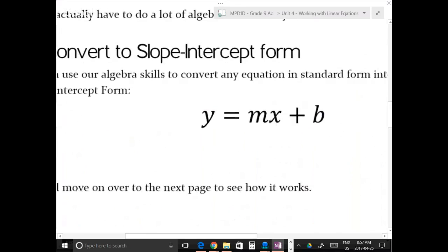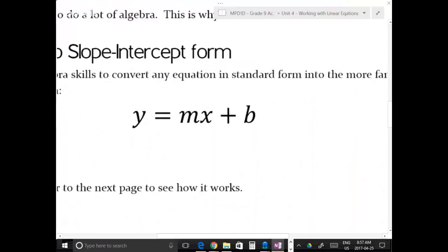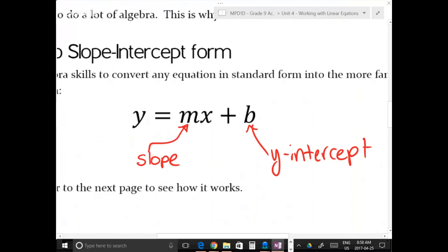Why do we call this slope-intercept form? What do these letters stand for? Yeah, m is slope, x is x, and b is y-intercept. Very good. That's slope. That's the y-intercept. And you're right, x and y remain x and y. We would think of this as the output. It's the number we're going to get as our answer when we use the equation, and we'd think of this as our input.